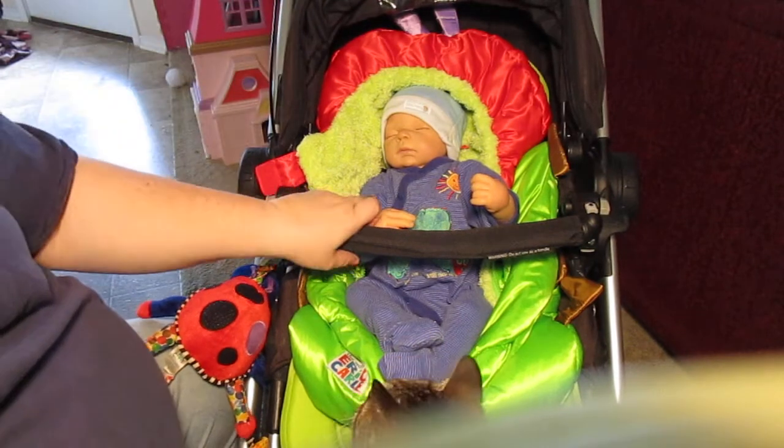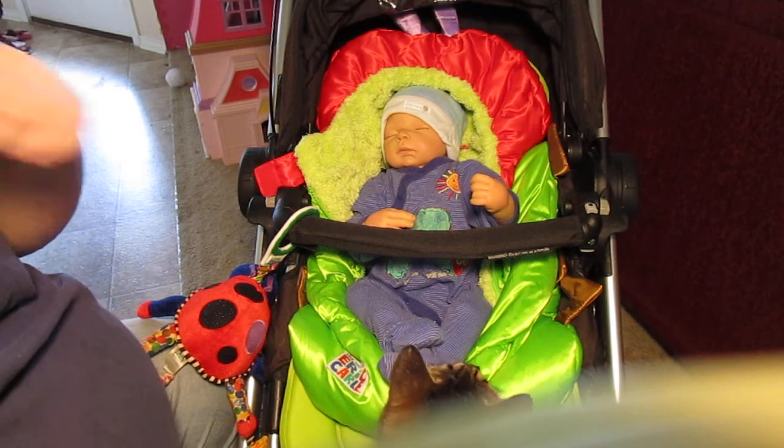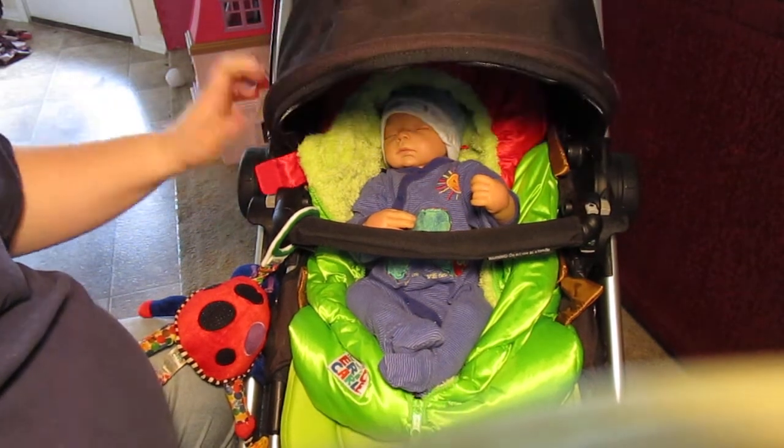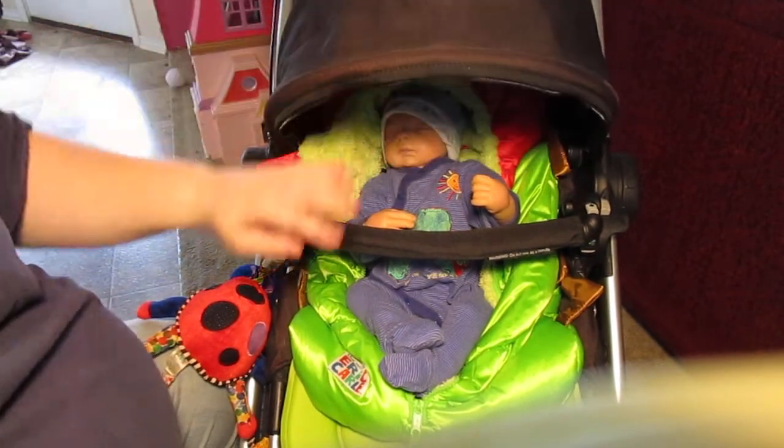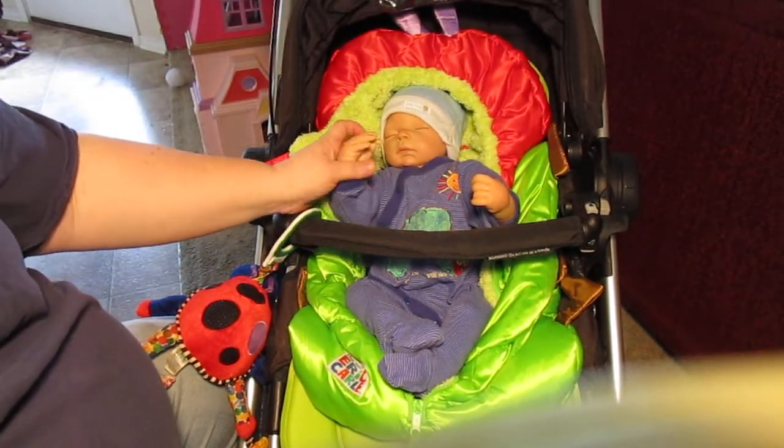So I'm like, okay, well, clearly she doesn't realize he's not real, but thank you. I thought that was kind of funny, and I didn't get that on film, and I forgot to mention that because I was just thinking about the other lady. But that's why the sunshade is up as we're inside, because it was shielding him from the bright lights, because she didn't want him woken.